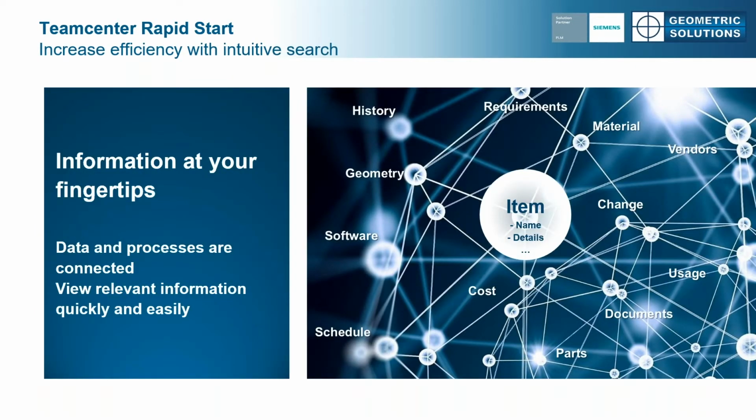Data and processing, so basically how does Teamcenter Rapid Start simplify the search? Data and process information is connected in a transparent way that makes it easier to find what you need. You don't have to know how one piece of information is connected to another, but the power of this connected information is to find everything you need. If you're looking at a part, you don't have to go off and search for the latest geometry. It's there. If you're editing a document, you don't have to wonder if it's been approved. You can clearly see its status and history. You don't need to search for the requirements driving a software change. It's there. You don't waste time searching for the information.